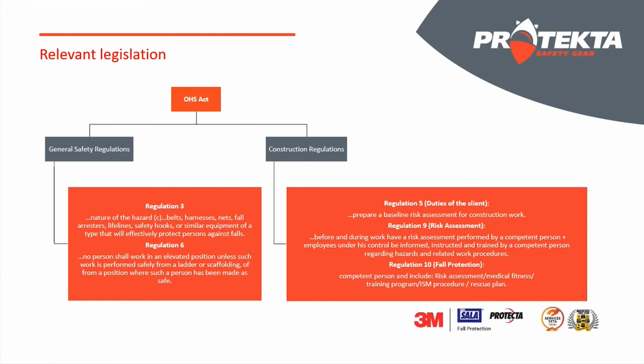So if you look at the general safety regulations, just to run through them very briefly, you will see Regulation 3, your nature of the hazard. If the nature of your hazard is being exposed to a fall risk, obviously you need to have harnesses, nets, fall arresters, lifelines, safety hooks, or similar equipment in place. And typically this is the part of the regulation that we refer to when the guys ask us, but why do we need to wear harnesses and lanyards? And is it really important, or is it a must-have, or is it a nice-to-have?